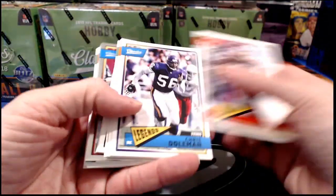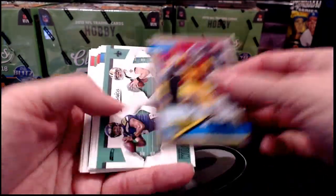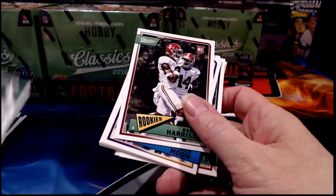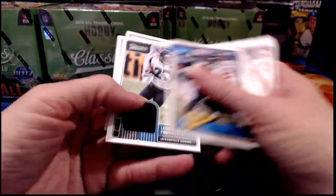The top loader's happy just because it's holding a 1 of 1, right? Yeah, I know. I don't know why I said that. You never know. Sometimes just strange things go through my head.